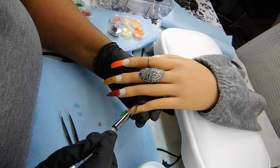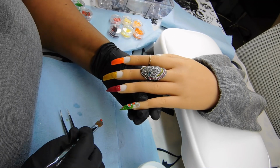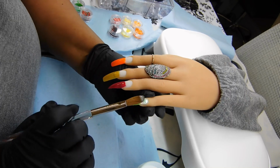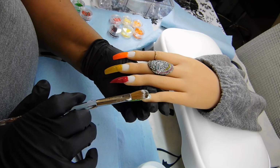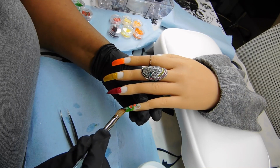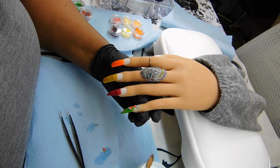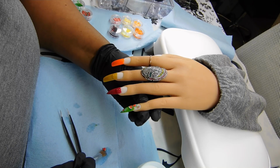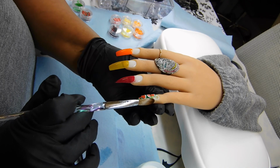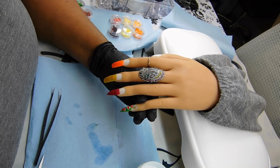You don't want too large of a nail, because you already know when you're encapsulating something in the nail, it already feels like it's a little too big, and then when you add the product to it, you start to wonder, is this nail going to be too thick or too bulky? But you just have to remind yourself, okay, I'm encapsulating these pieces, I don't want my nails too thick, so let's be strategic with it.